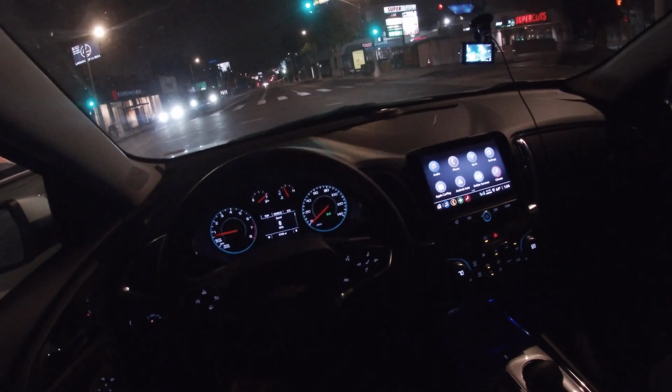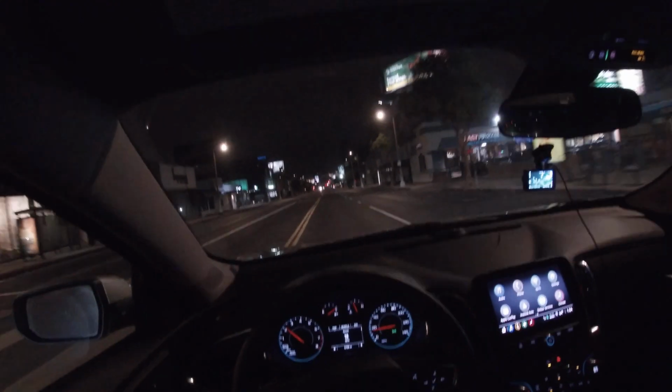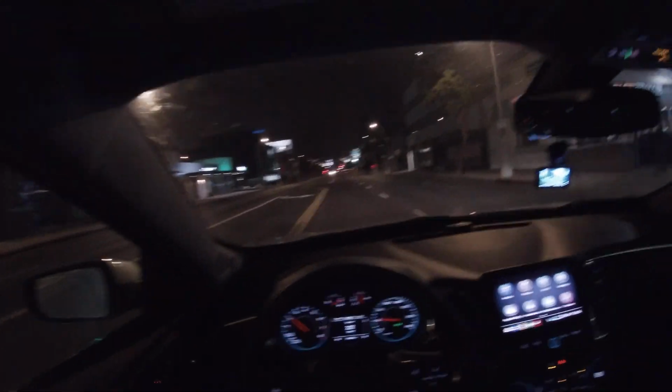The one other thing I want to say is the quality of the reverse camera. Absolute garbage, absolute trash.